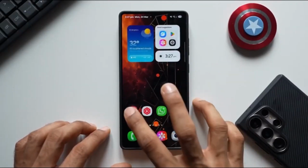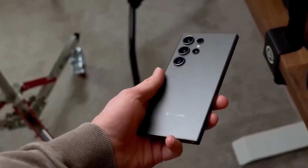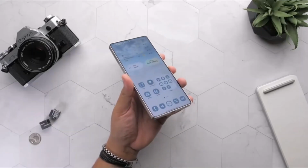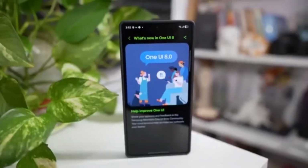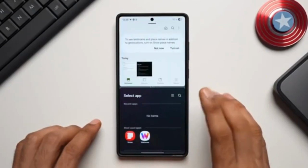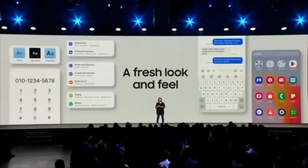Now let's talk about Google Wallet. This one's a bit more serious. If you use Google Wallet for your daily payments, especially for things like tap to pay, you might want to hold off on installing One UI 8 beta. Users have reported that Google Wallet isn't functioning properly, and in some cases, it doesn't work at all. Also, based on past experiences with Samsung beta programs, some banking apps may also fail to work. So if you're using your phone as a daily driver for important tasks like mobile payments or banking, this beta update might not be worth the risk, at least not yet.